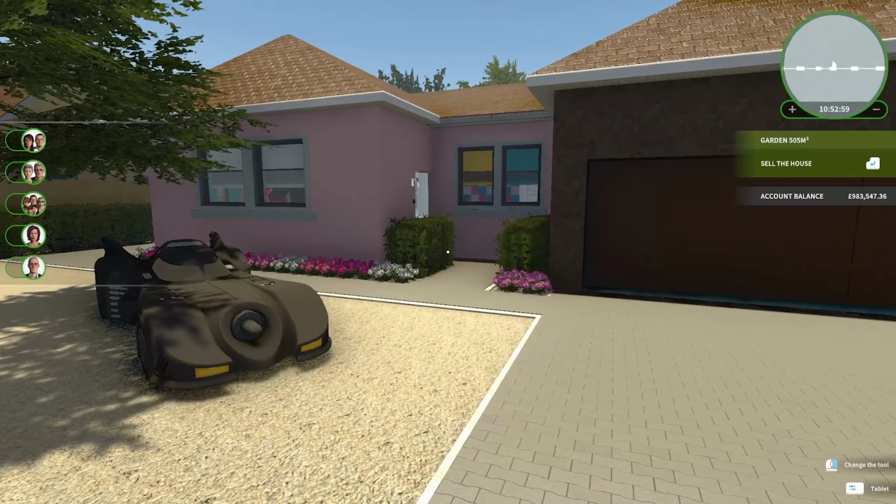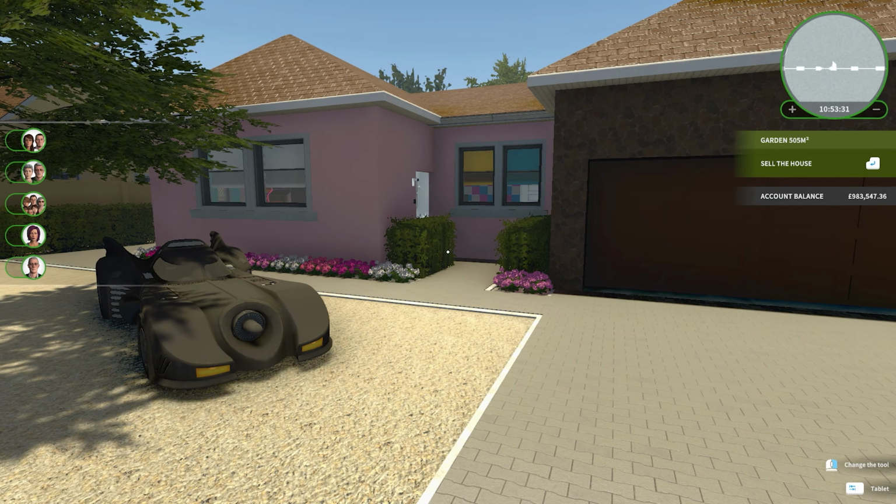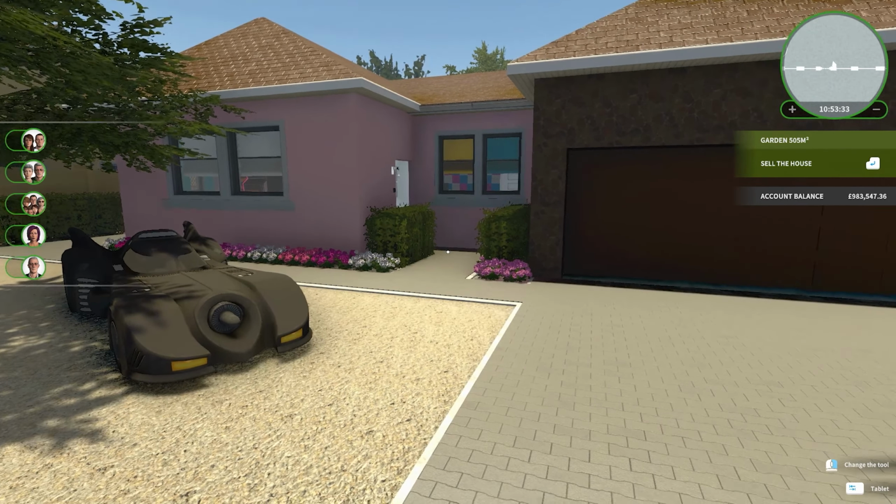So the theme for this house, the colors we were using were pinks, blues, yellows and whites, and the theme I came up with was like a streamer house type thing, and lots of collectibles, lots of stuff that I kind of like. So yeah, it's kind of just like another dream house, I guess.